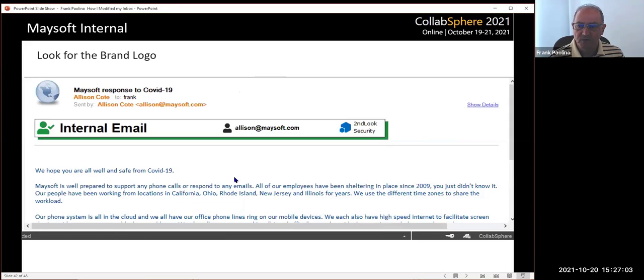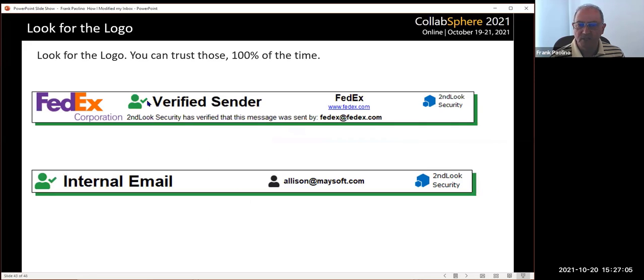Okay, so basically to net it all out, we tried a lot. I didn't share all the things I tried because I could have spent 3 or 4 hours on that. We spent days trying to figure this out. But we basically said, look for the logo. If you see the logo, you can trust these 100% of the time. So in the 2 big categories of brand name senders, which I showed you a bunch of, and internal email, which, besides the CEO, also includes payroll and people writing checks.